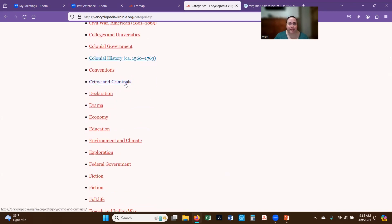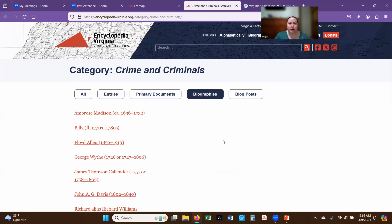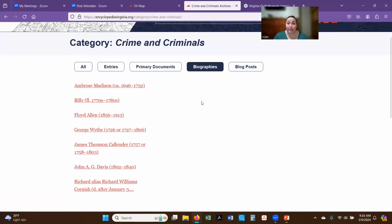Ooh, crimes and criminals. Let's take a look at that. Everyone finds criminals fascinating, right? When you first click into a category, it's going to show you everything. So it's going to show you primary documents, entries, all of that. So let's narrow this down and just look at biographies of crimes and criminals.